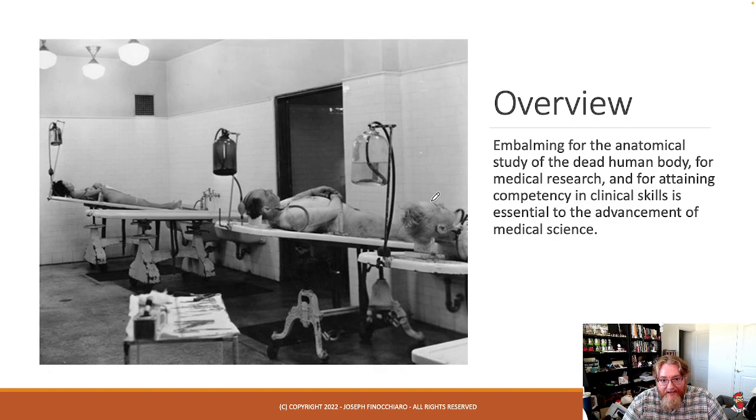Embalming for the anatomical study of the dead human body, for medical research, and for attaining competency in clinical skills is essential to the advancement of medical science. Some of you by now have probably already taken your History of Funeral Service course or History of Embalming, depending on what your school calls it.